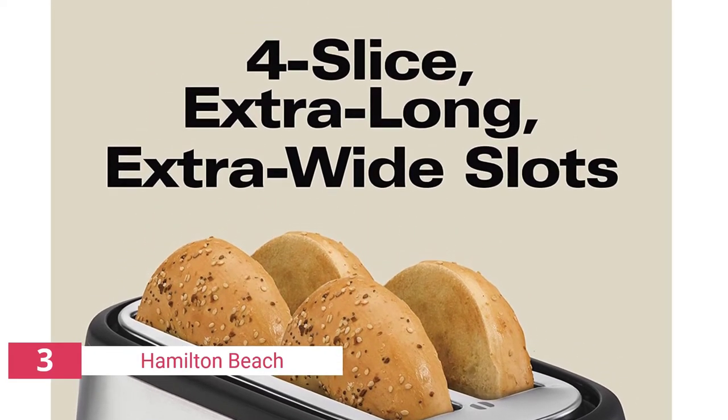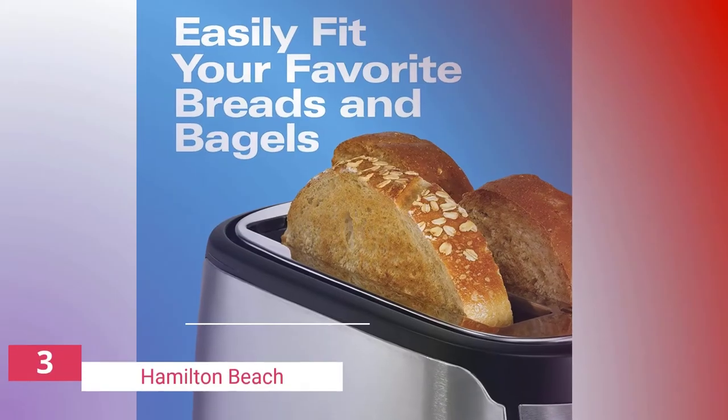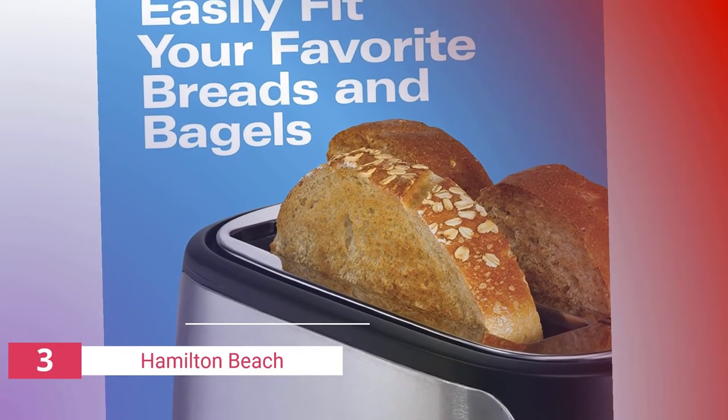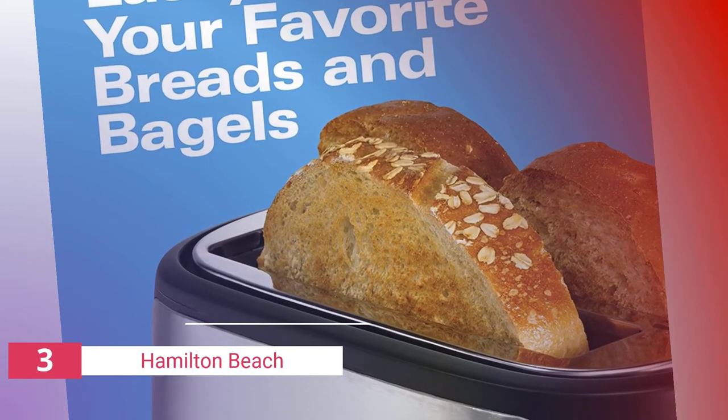Keep warm technology is another notable aspect. It's all too easy to overlook that the toaster is switched on and wind up with cold slices of bread. After toasting, your toast will be kept warm for an extra 3 minutes thanks to this feature.